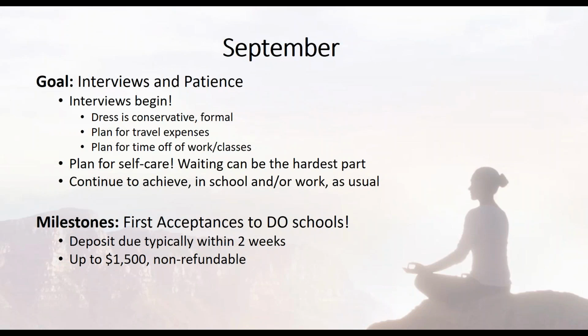You want to also plan time for taking off of work or classes here and have conversations with supervisors and professors regarding that. Patience is also extremely important this month. Plan for self-care. I know it might not seem it now, but waiting after you've submitted an application can be the hardest part. Continue to achieve in school or work as usual, as you'll be talking about your achievements and ongoings in your school interviews and thereafter.